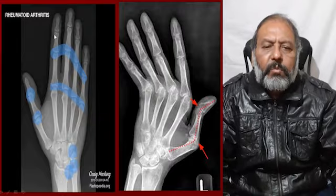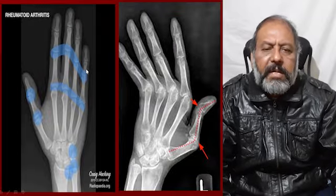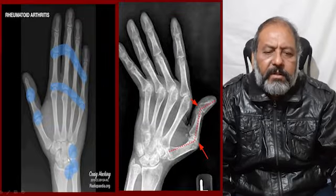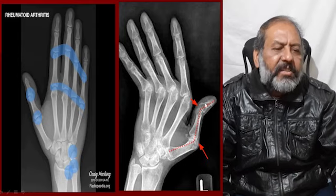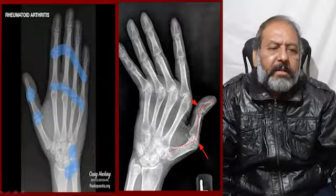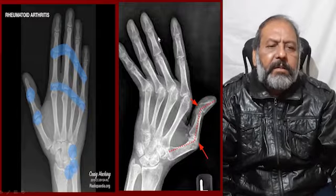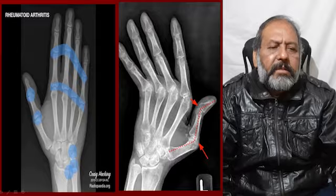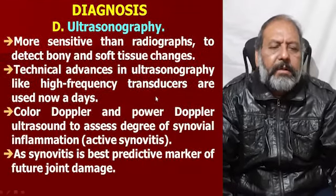And here again, one can see the rheumatoid arthritis involving these interphalangeal joints, then metacarpophalangeal joints, and the other joints of the hand. And here one can see the Z deformity of rheumatoid arthritis and the ulnar deviation and other things which are seen in this hand. These are all abnormal findings giving a clue of rheumatoid arthritis.